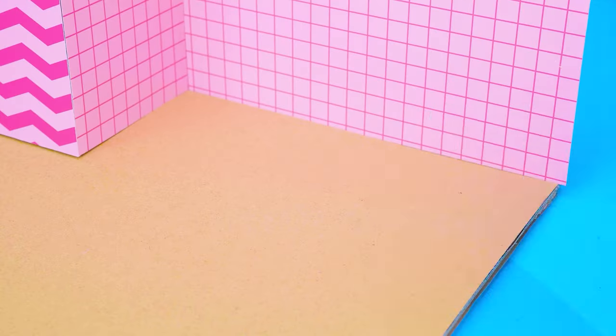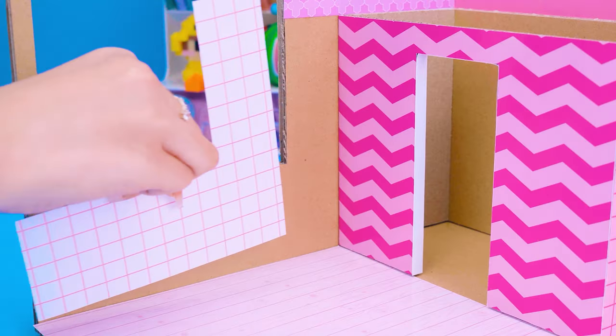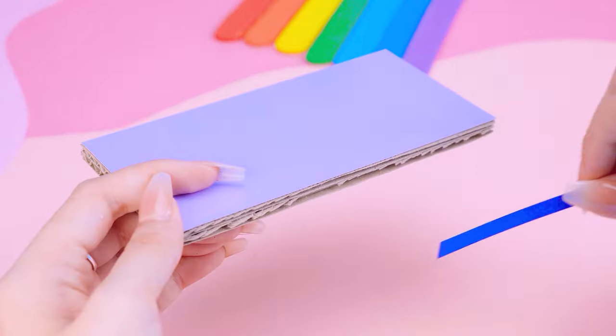So today, I will share with you how to make a miniature cardboard house with two bedrooms, bathroom, kitchen, living room. Let's do it. We need a lot of pieces and more colorful paper.